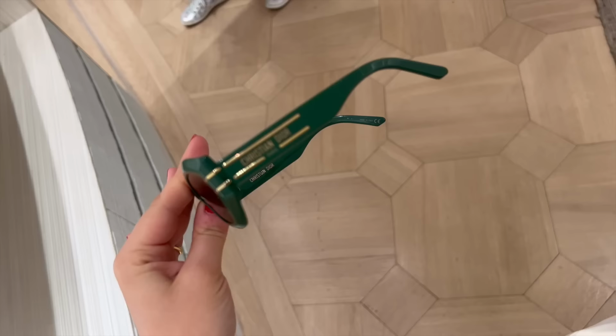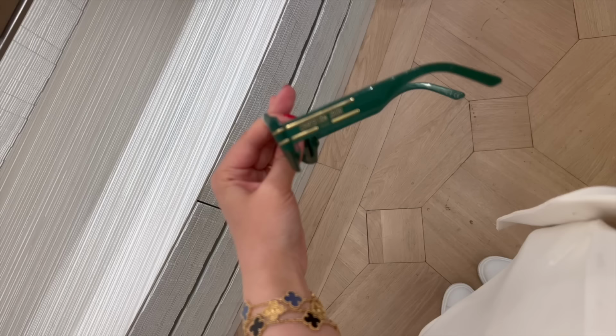Don't know why, but my camera is not focusing on the frame. So annoying.